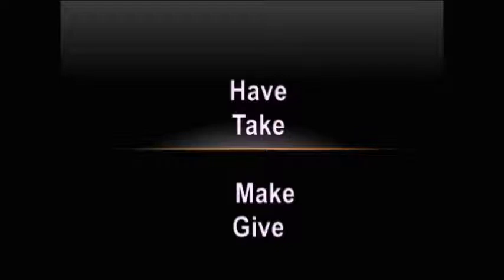Lo hemos repasado, hemos dicho que to have significa haber o tener, take significa tomar, to make significa hacer y to give significa dar.